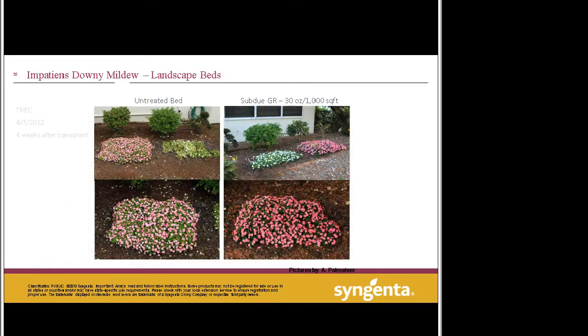So moving forward to see plant performance in the landscape, again, this was Florida back in 2012. You can look at the Subdue Granular 4 weeks after treatment. Those plants are really looking quite robust. They look really good. The plants on the left, the pink ones, are holding up quite well. The white ones are starting to go down.